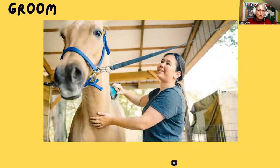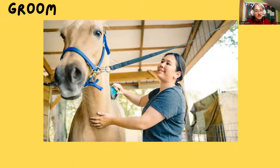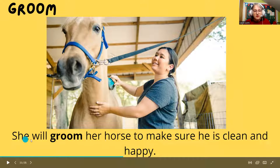Okay, and then this word is groom. Yeah. How do you groom a horse? What do you use? What's this? Yeah, you use a soft brush. There are a lot of different brushes and tools, right? Yeah, that's right. Okay, so here's your sentence. So I'm going to show you and I want you to look and think before you say it. Okay, ready? So look at it. Read it to yourself. What's this part? Very good. She will groom. This is sure. Very good. Okay, Margaret, can you read it?